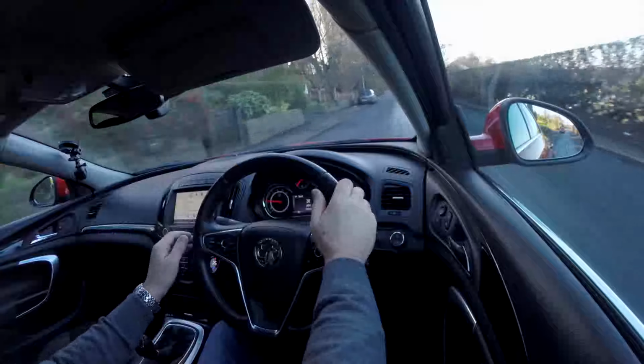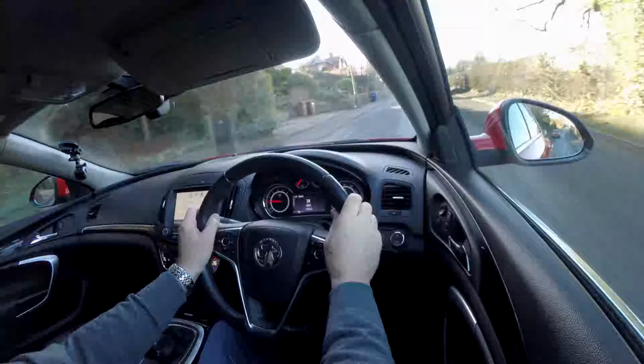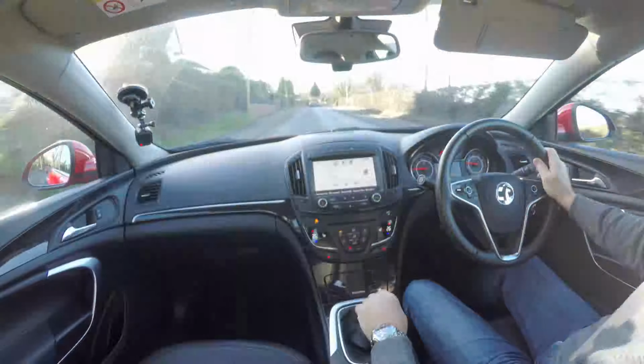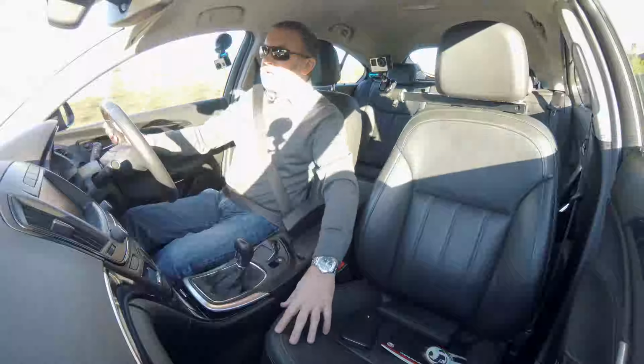Piano black insets to the dash, and also the door cards here, along with the matching brushed aluminium trim, brushed aluminium finishes around the gear tunnel on the dash, and the door cards and door handles, contrast stitching on the leather.